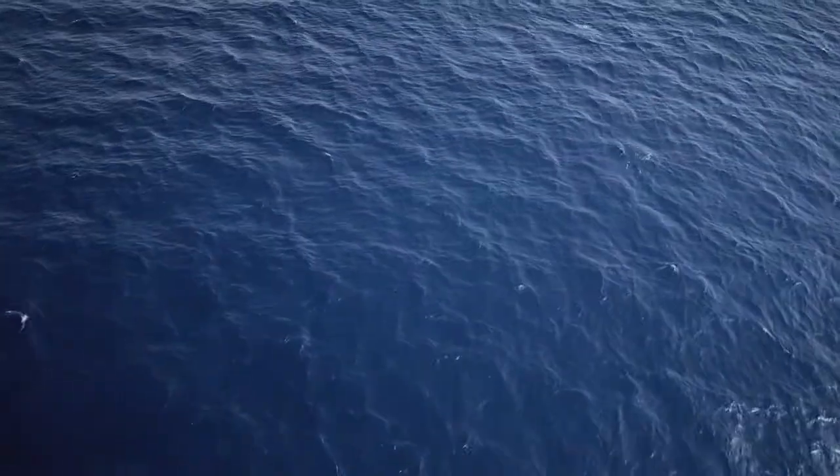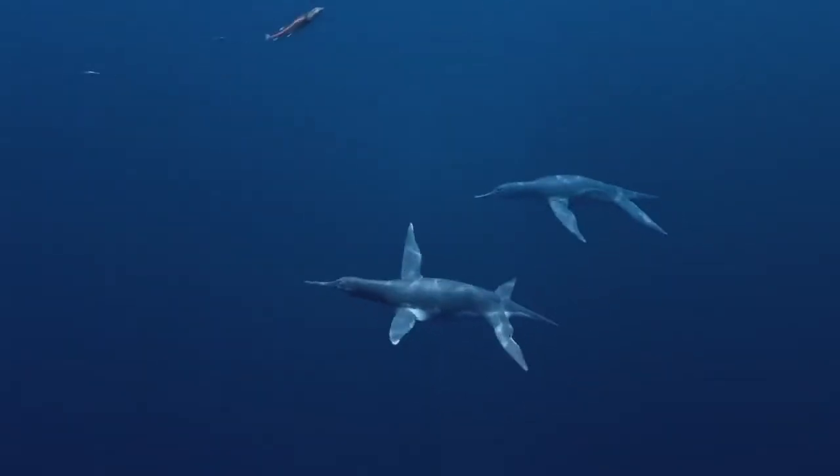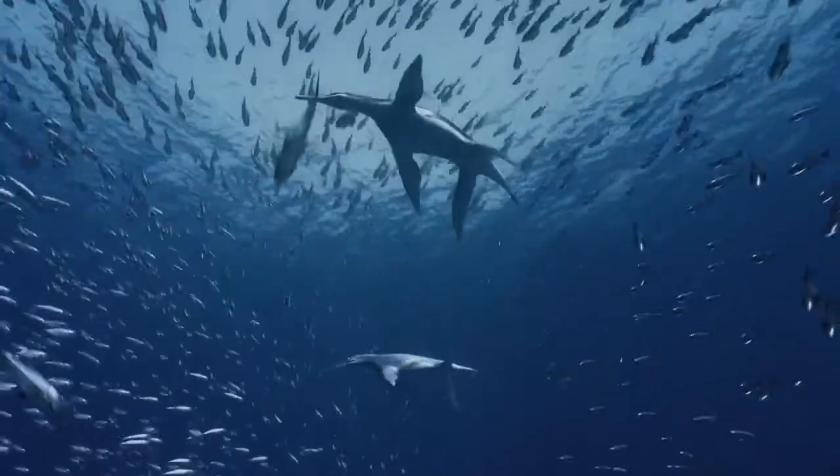If the female and her brother are going to survive, they'll have to find food and their way in this vast inland sea. Finally, they see something familiar. A school of Encotis, trailed by other dollies.